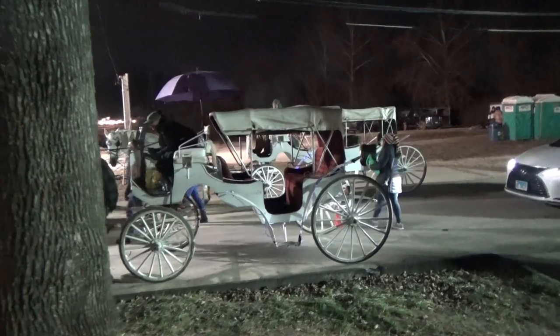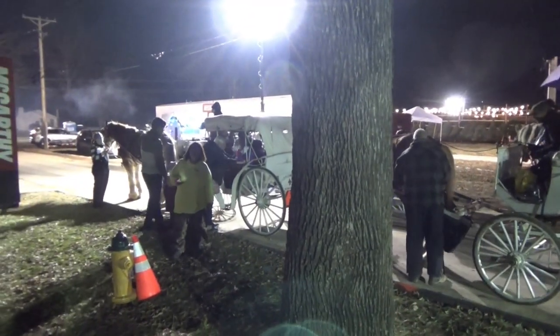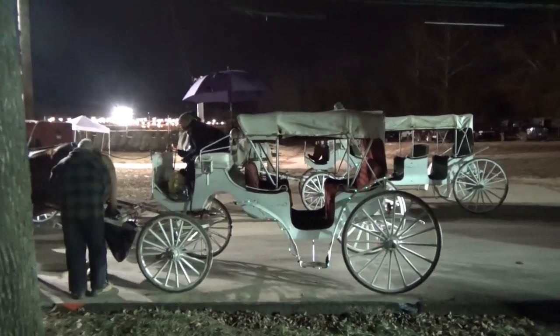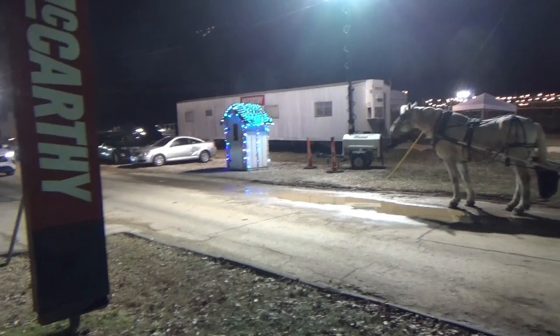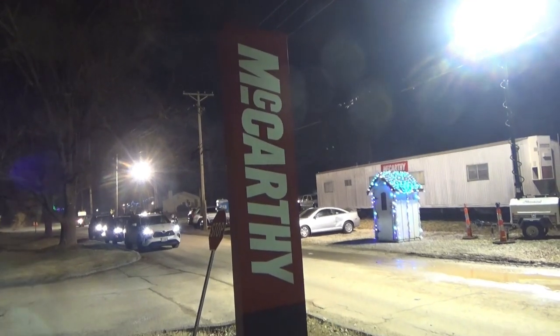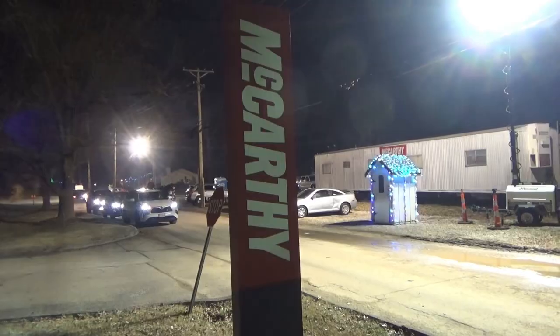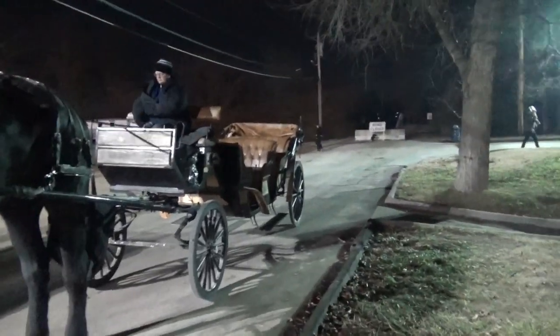Looks like all the carriages tonight have covers on them because there is a chance of rain. Although the chance of rain has gone down throughout the day, which we're really happy about. That's some big horses. This is the staging area if you're going to go on a carriage ride. It's about a block south of Tilles Park on McKnight Road, and it's in the McCarthy Construction Company parking lot. You guys have one right here. Okay. This one right here.